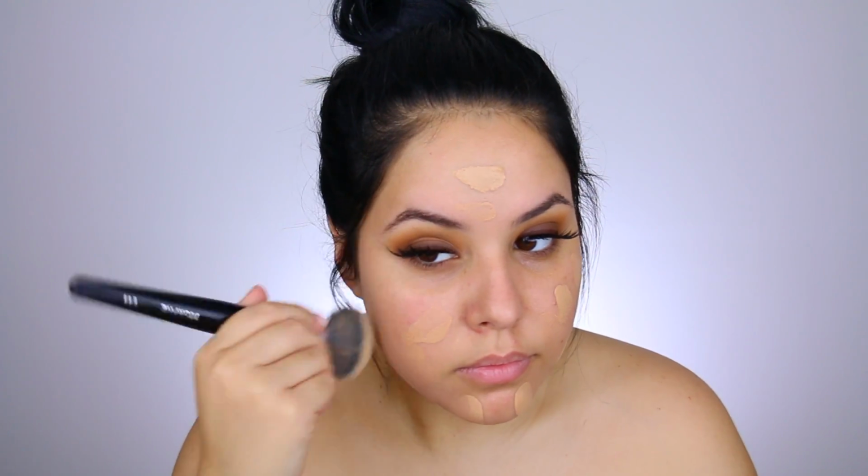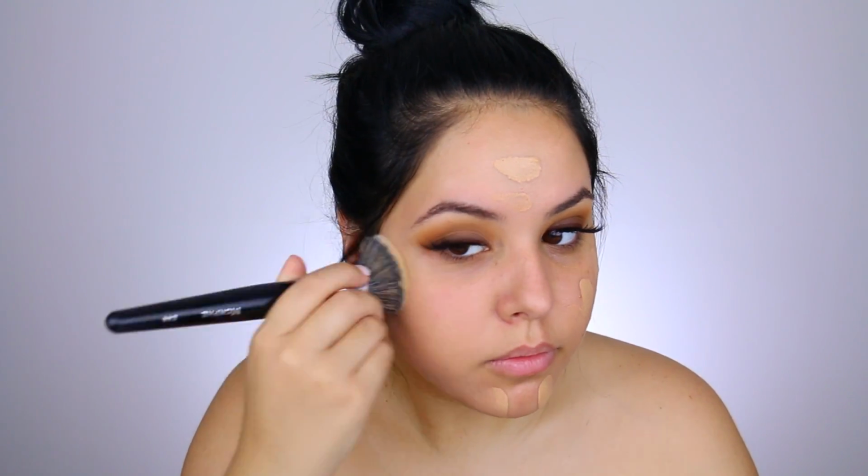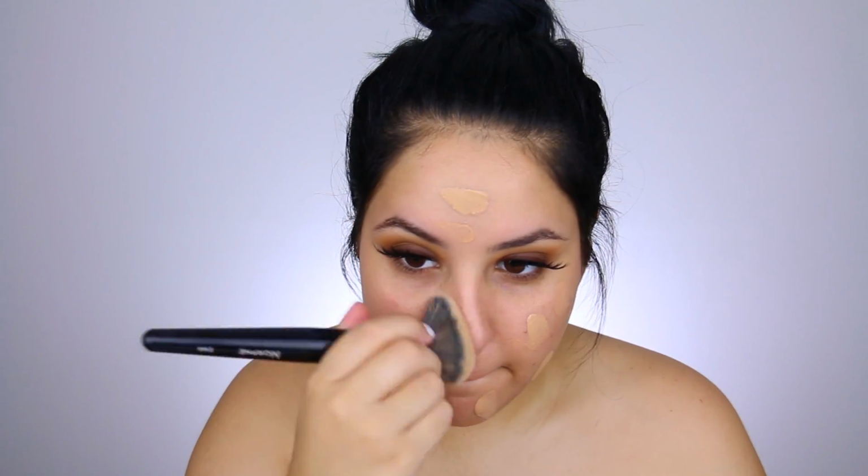And I was not having a good skin day. I haven't been having any good skin days recently. My skin has been super irritated. I think it's because I changed up my diet and it's kind of freaking out.